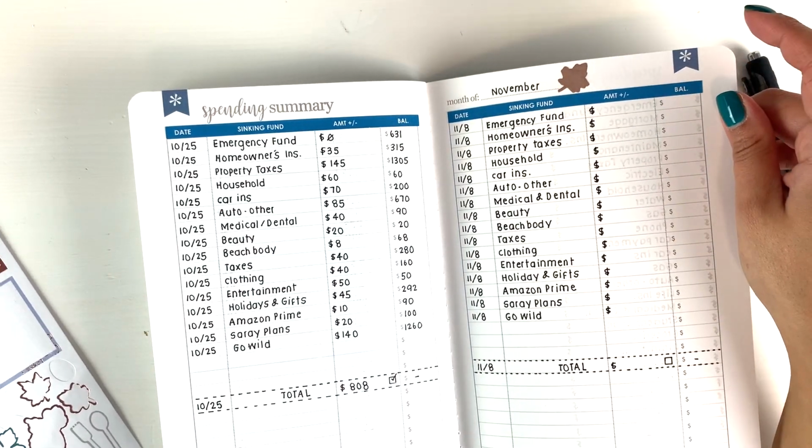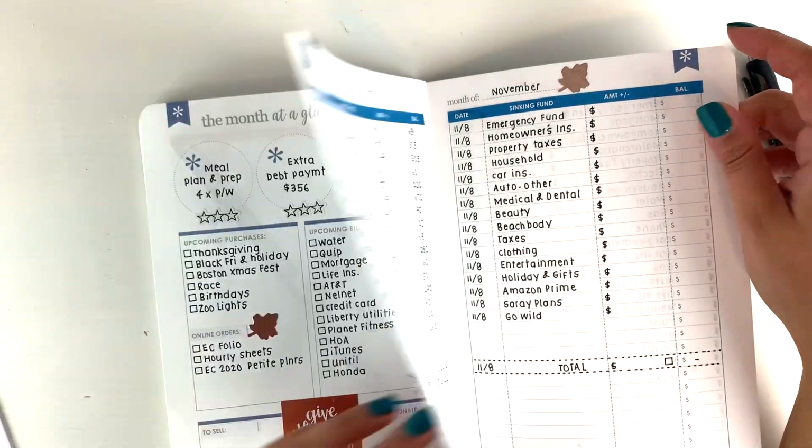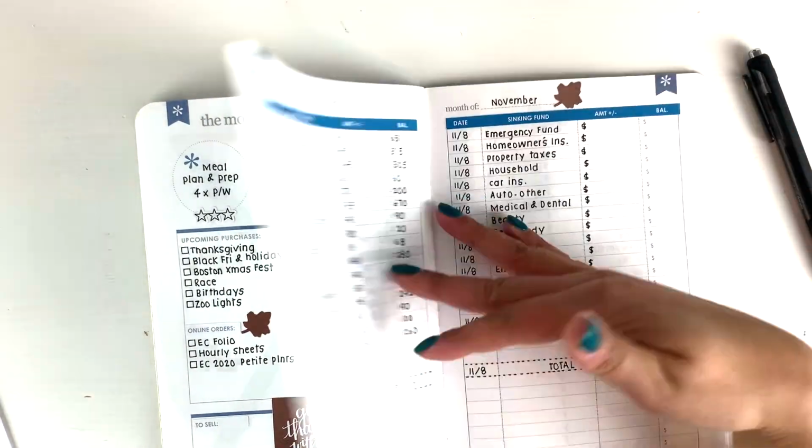The month of November is all set up. So I'm excited to stick to it as much as possible and have a successful month.